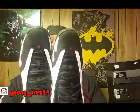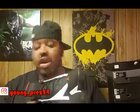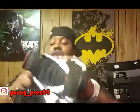Paid full price for these. There was no way I was missing out on these. So I had grabbed these up for the full retail price. So yes, that is all my 14s.